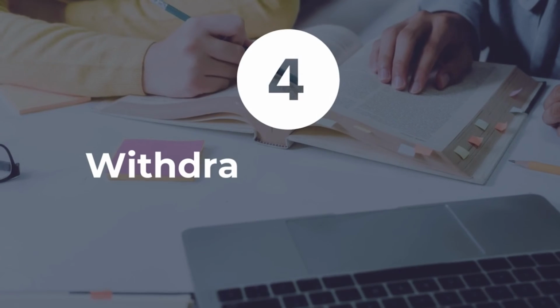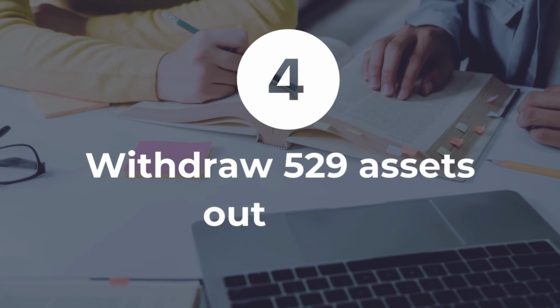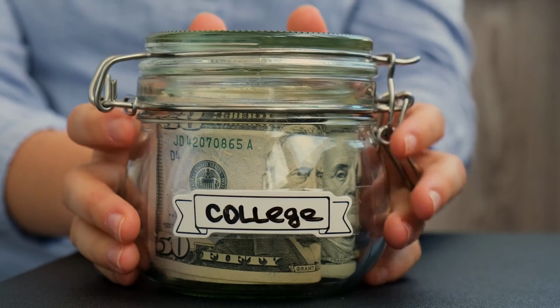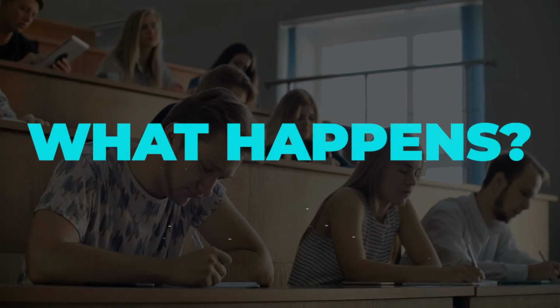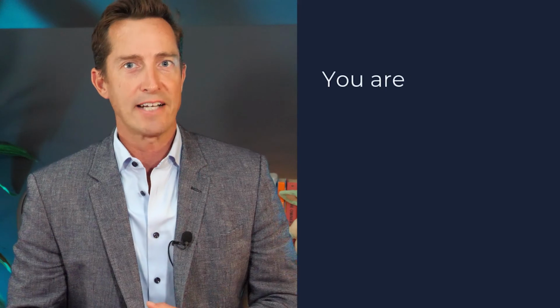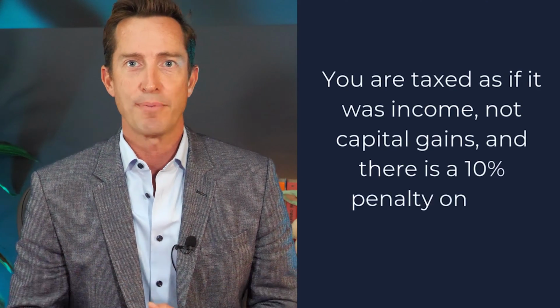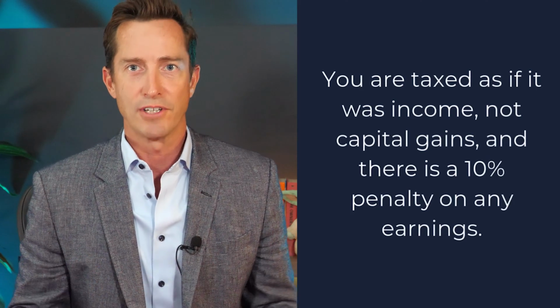Number 4, withdraw the 529 assets outright. Your final option, especially if you consider the funds to be your funds, is to just withdraw the excess funds and put them in your own investment account. Look, you sacrificed and saved your own money, you invested, and now you have leftover funds. You can withdraw them, but what happens? Well, you're taxed as if it was income, not capital gains, and there is a 10% penalty on any of the earnings. There is one exception to know about.